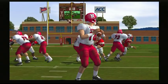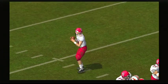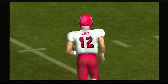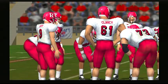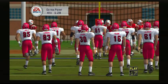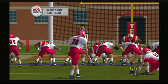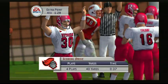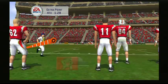Let's take another look at that touchdown pass. Guys, this is a great example of a quarterback with great awareness. Does a good job of scanning the field and getting it to the right target. Nice touchdown. And he tacks on the extra point. So with just over a minute to go here in the fourth quarter, our score, Rutgers 21, Maryland 21.